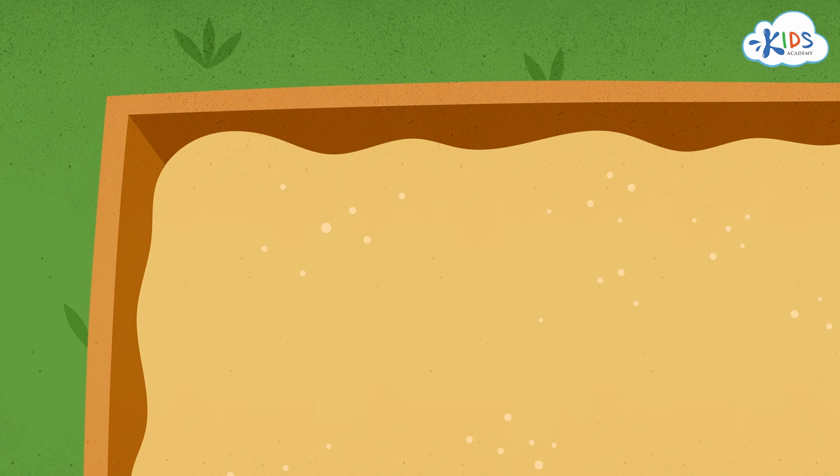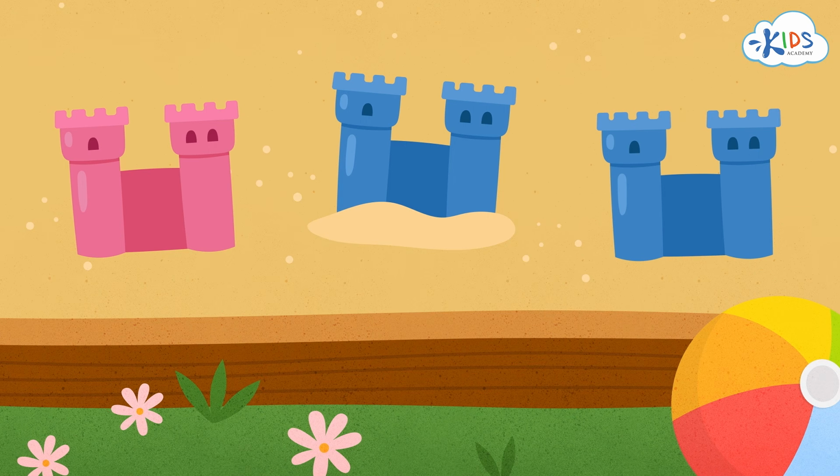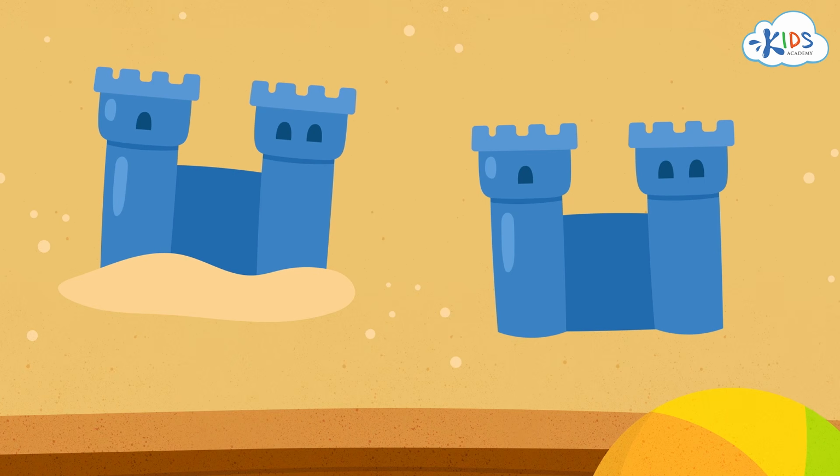Let's keep going. I see some sandcastles over there. Let's take a closer look at them. What do you notice about the sandcastles? Are they all exactly the same? These look like they are exactly the same. They are both sandcastles, they are both blue, and they are both the same size. They are exactly the same.